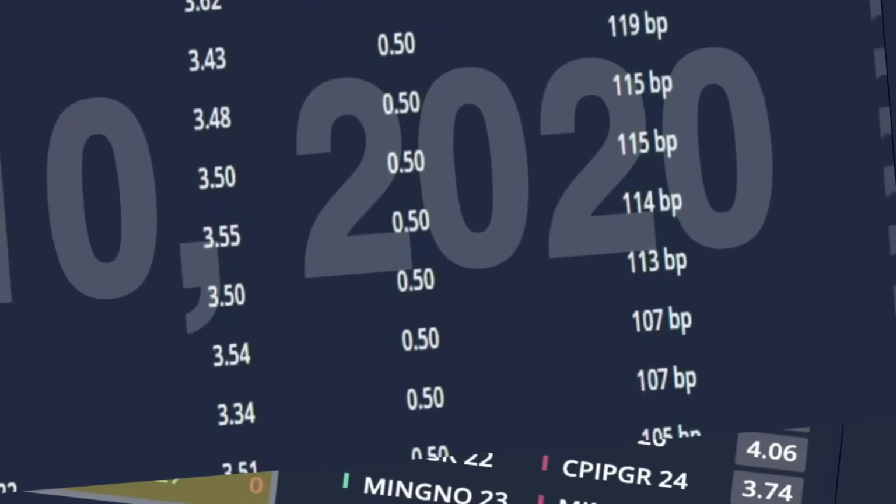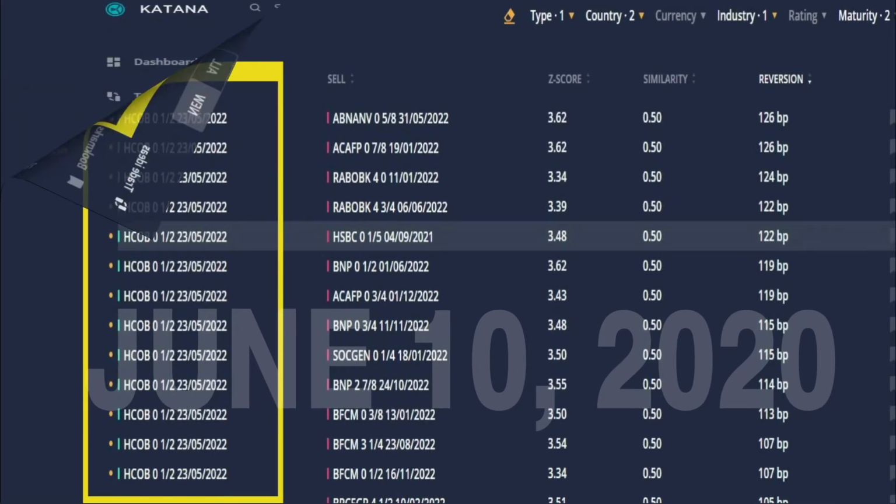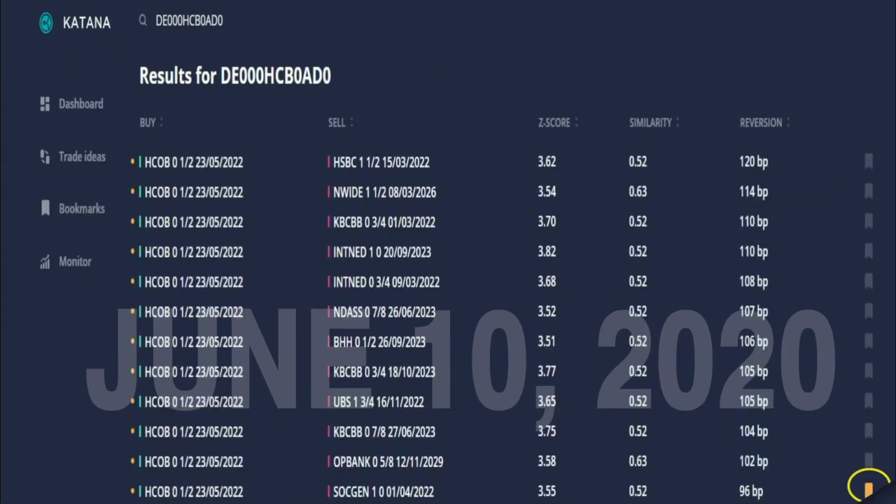We initially mentioned the HCOB 22s on June 10th when we demonstrated how to use the tilt feature on the monitor. A green tilt of 33 meant that Katana identified 33 trades with HCOB 22s as the buy leg, which indicated the HCOB 22s were cheap. We also demonstrated how to use the bookmark feature when we bookmarked the SocGen 22 idea.